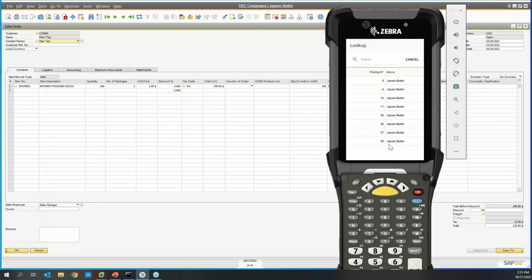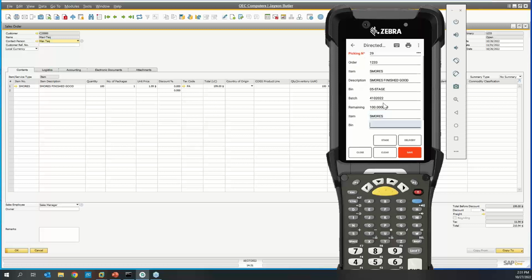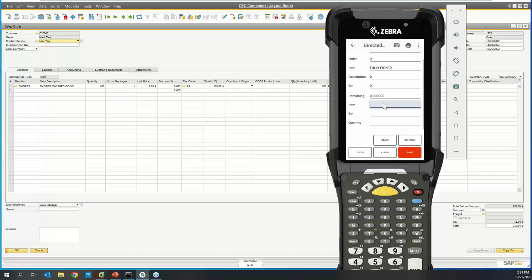So I've been assigned these orders as a person. I could assign it to a group, a specific person, multiple orders to multiple people. But in this case, I've assigned that pick list, picking number 29, order 1233, which is the same sales order we have here today. It's identified and allocated the batch that I'm required to pick. I'm going to scan that item, and I'm going to scan the bin that it's telling me to take it from, which is the staging bin, and I'm going to pick all 100. And you'll see that that order is fully picked using that allocated batch tracked information, right?